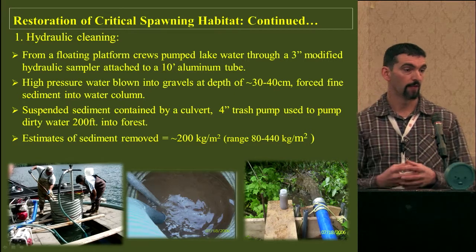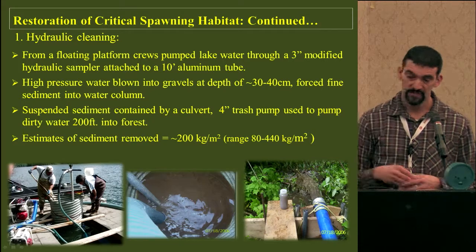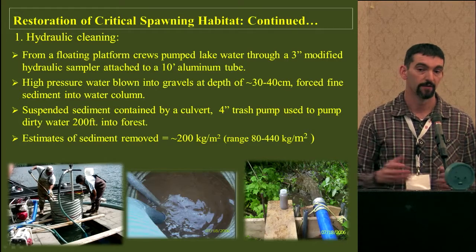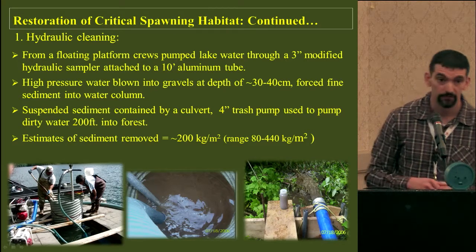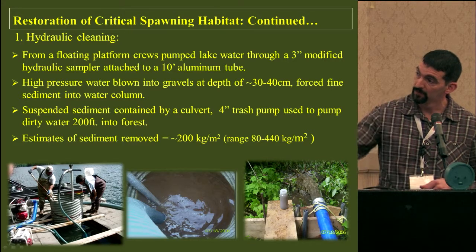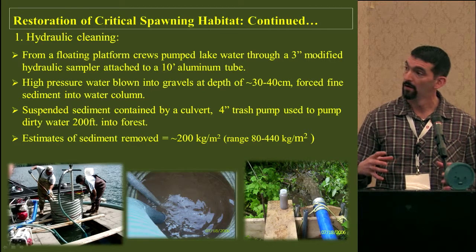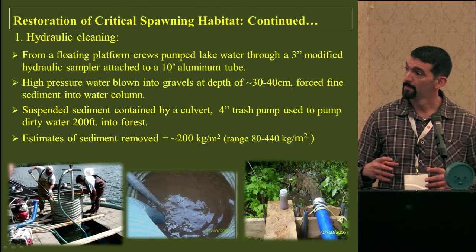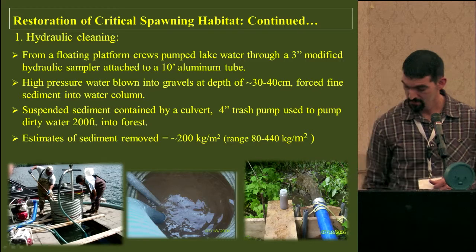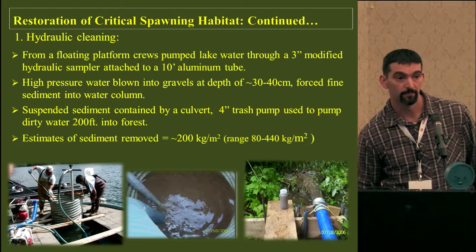Regularly, we took samples of the sediment that we were pumping out of the contained area, and then brought it back to the lab, and then did various tests. I'm not going to go into the tests, but I have that information if people are interested. But on average, we were pulling out 200 kilograms per square meter of fine sediment out of those areas that we cleaned. And you can see the range between 80 and 440 kilograms. So this is down to a depth between 30 and 40 centimeters.